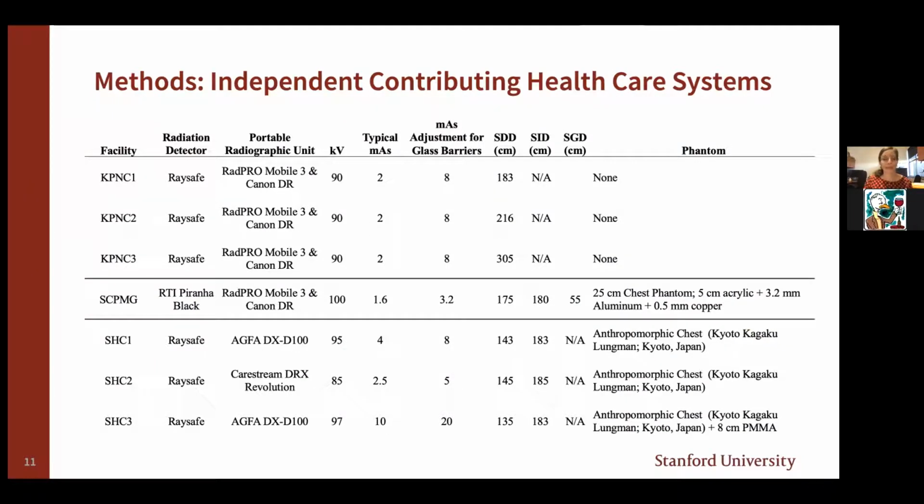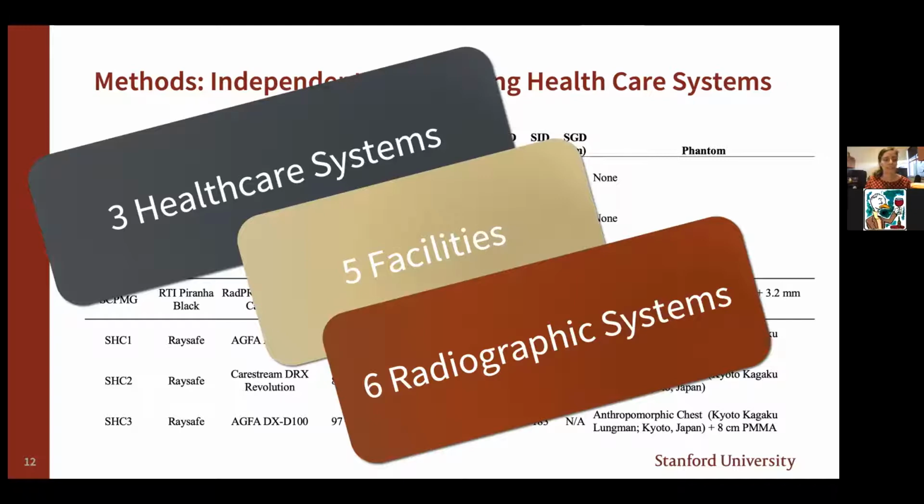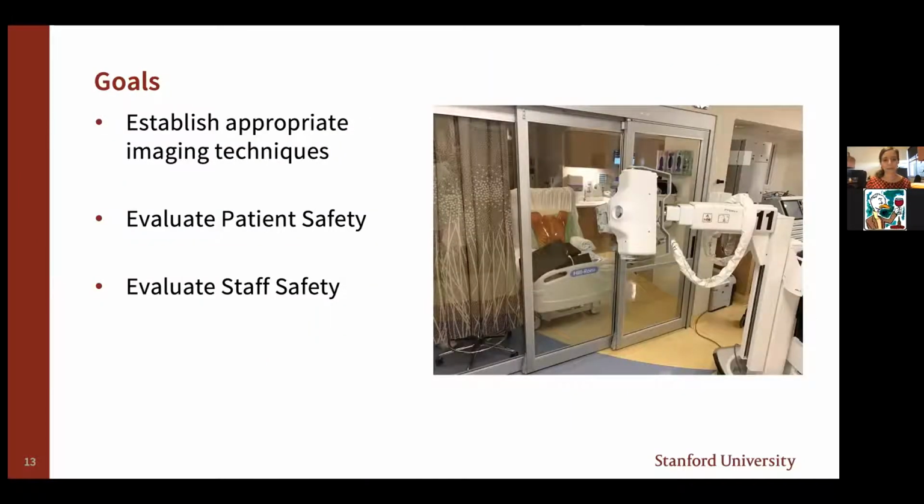So again, we operated independently. We did a lot of this investigation before we started talking to each other. So we had different experimental setups, but just in summary, it was 3 different healthcare systems, 5 facilities, and 6 radiographic systems that we evaluated. We had the same goals, which were to establish appropriate imaging techniques, evaluate patient safety, and to evaluate staff safety.